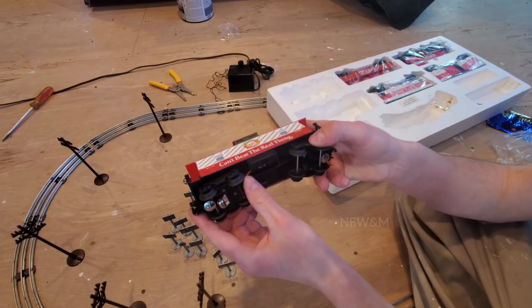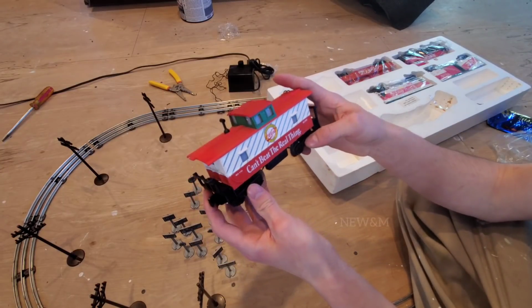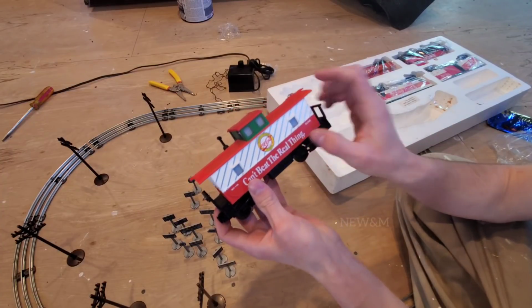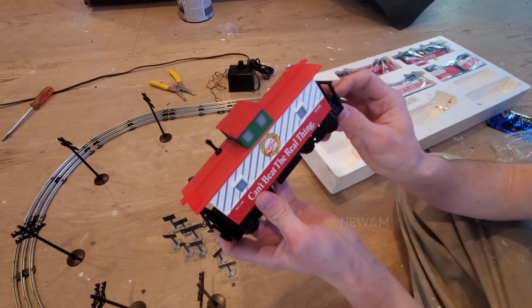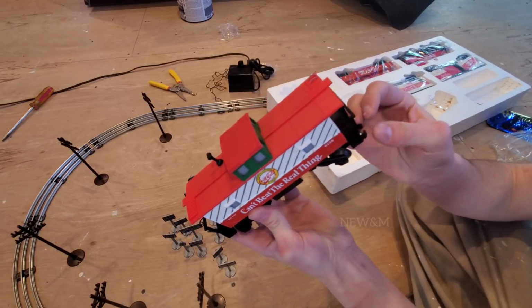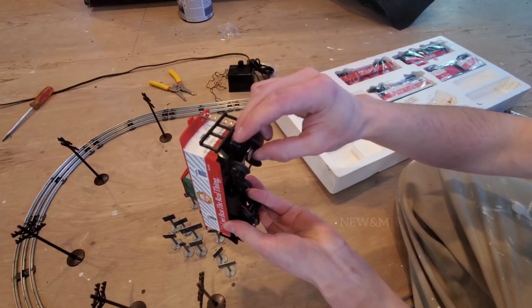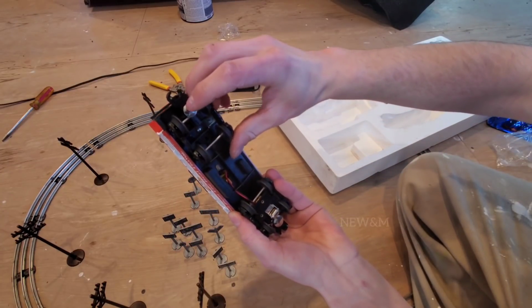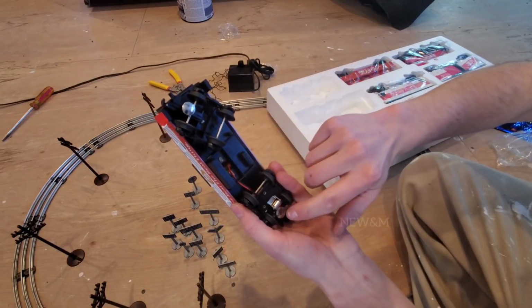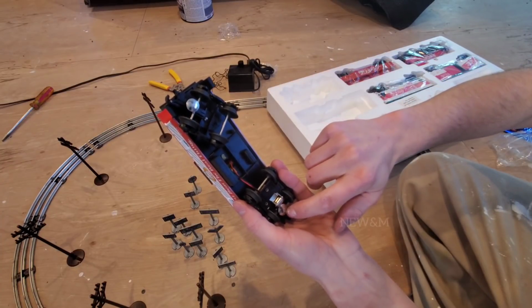You see the electrical connection there? I bet lights turn on inside here. That's why the windows are kind of tinted. There's probably lights for at night when you have like a train display. Yep, and I can see they can hook right in here. And I believe these are magnets to help it stay on the track around corners, I guess.